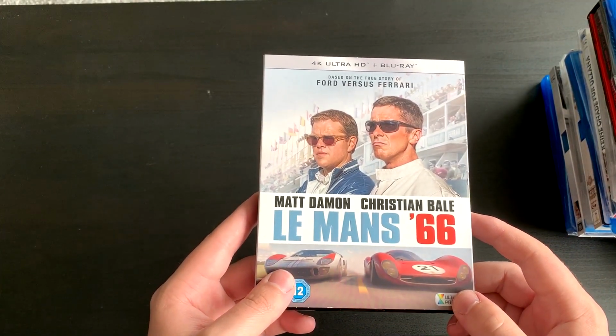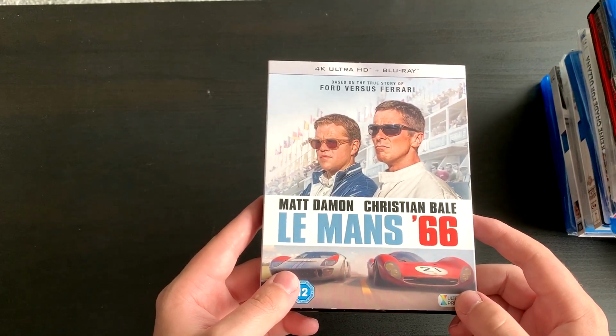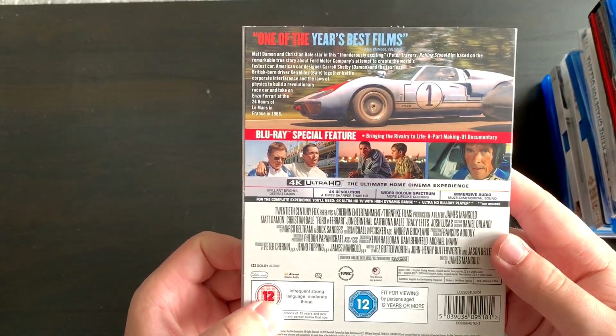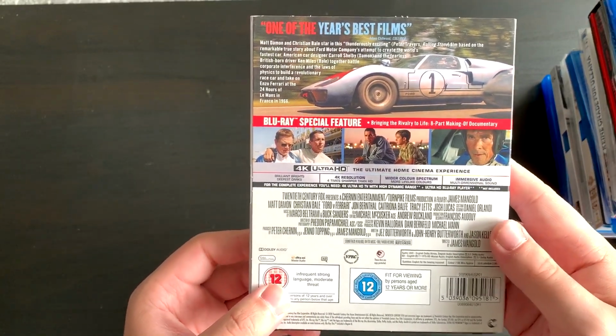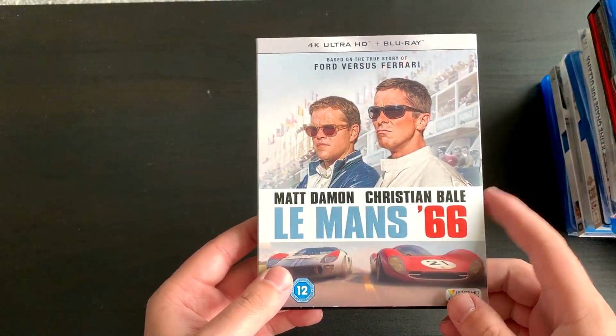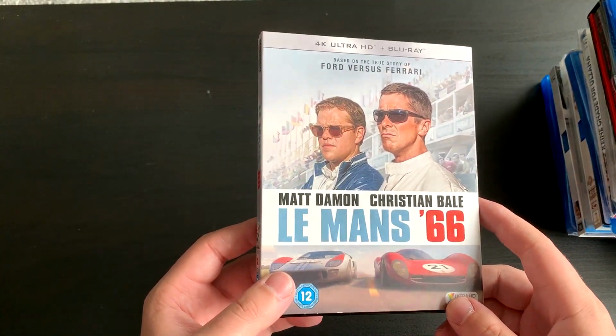Christian Bale, he could do any role, and he'd be perfect in it, you know? He's one of my favourite actors to watch. And Matt Damon? Yeah, Matt Damon. Perfect job as well. They worked really well together in this film. So yeah, Ford versus Ferrari. So I got that for dirt cheap. I got really lucky the last couple months.